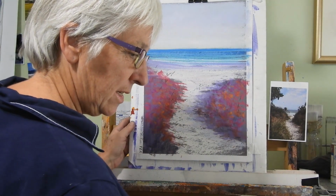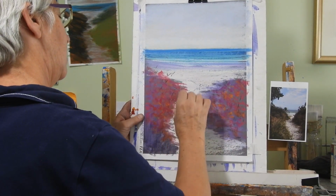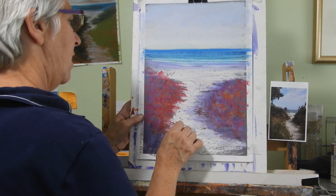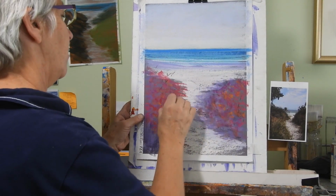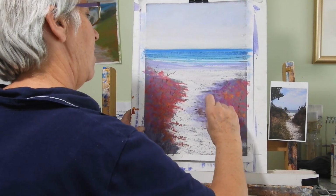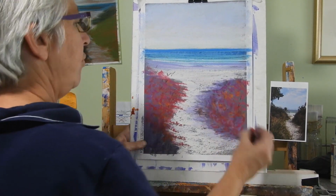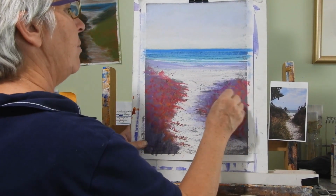And a few more deep reds. Some of those reds are starting to extend out a little bit over where the roots are. And now I'm jabbing those on in a little jabby motion there. A little bit of this deeper, darker red over here. Very randomly it's going on, really randomly. I'm pulling this deeper colour out over the roots as well, in the shadowed area. I'm going to put in some darker purples there as well.